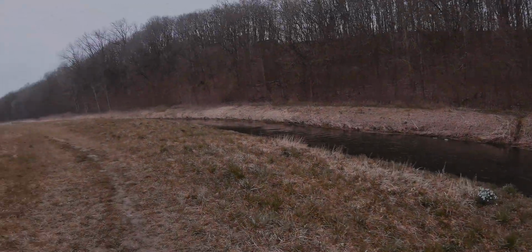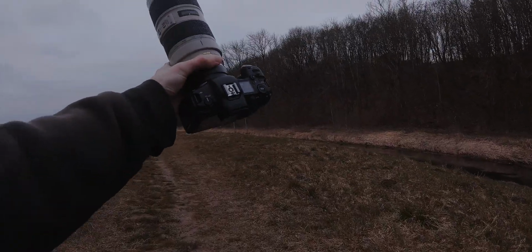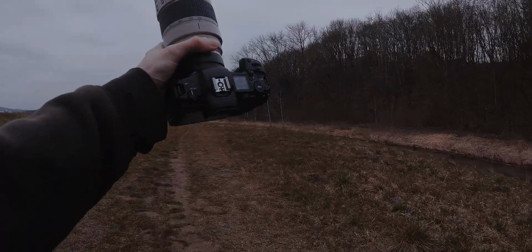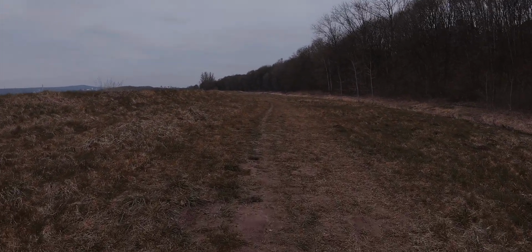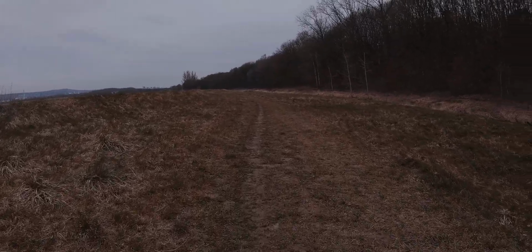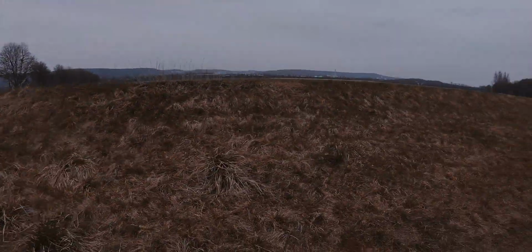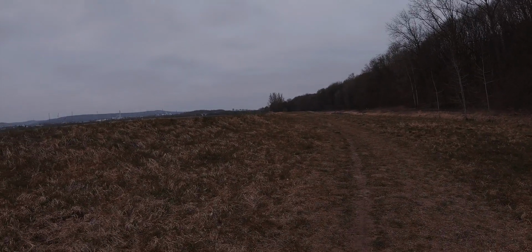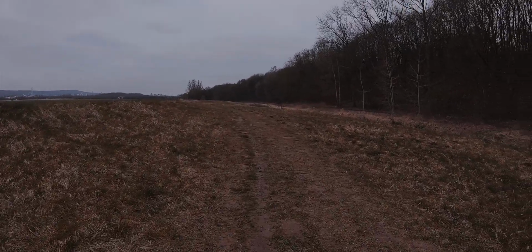And today it's time for another photography session. I'm using the Canon EOS R5 and currently the EF 70-200 2.8. I also have the RF 35mm with me, so maybe we can take some macro shots. But yeah, we will see. Today I'm at this location, and I think maybe we can find some good spots.